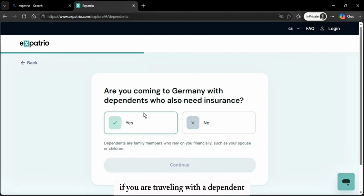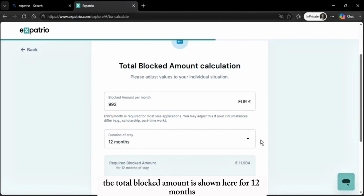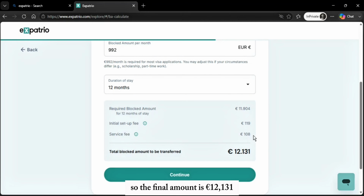If you are traveling with a dependent, such as your spouse or children, select yes. Since I am traveling alone, I select no. The total blocked amount is shown here. For 12 months, €992 per month equals €11,904. The initial fee is €119, and the monthly fee is €9, which totals €108 for 12 months. So, the final amount is €12,131.